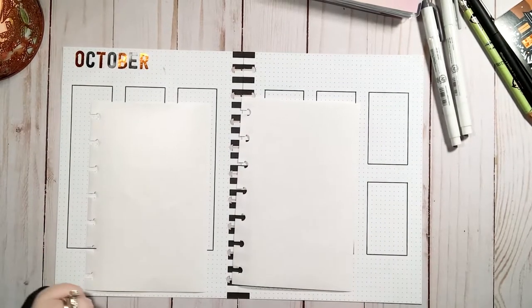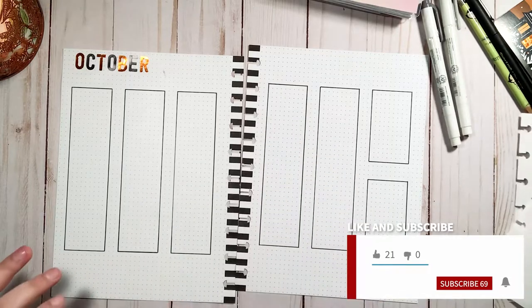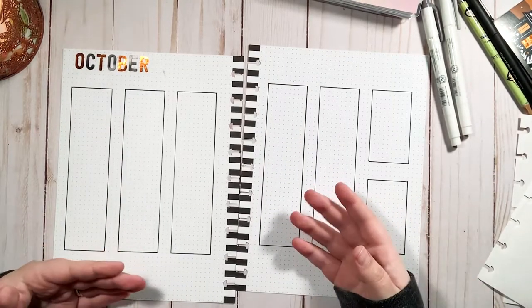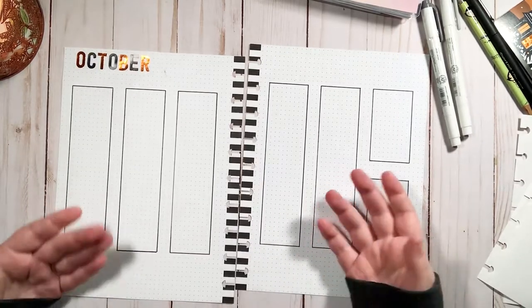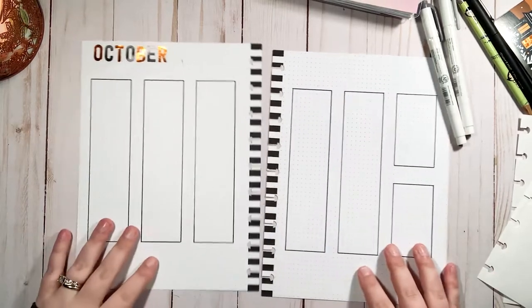I cannot believe that we are entering November. I feel like I blinked and it was March and the pandemic happened and we're still in the pandemic, but it's almost November. Insanity.